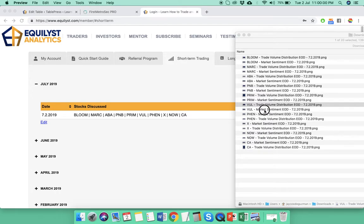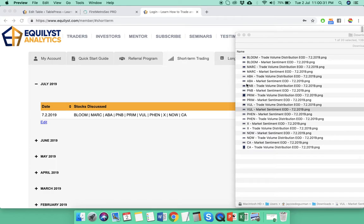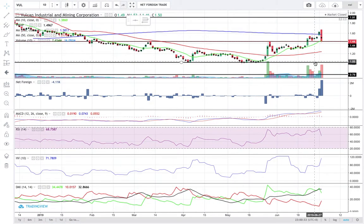Okay, so let's confirm if we will get a bearish sentiment from our market sentiment analyzer. How many green bars? We got 1, 2, 3, 4, 5. Okay. How about those with a higher buy average than sell average? Let's count. 1, 2, 3, 4, 5. So 5 and 5. So that's neutral for me. Sideways, neutral.